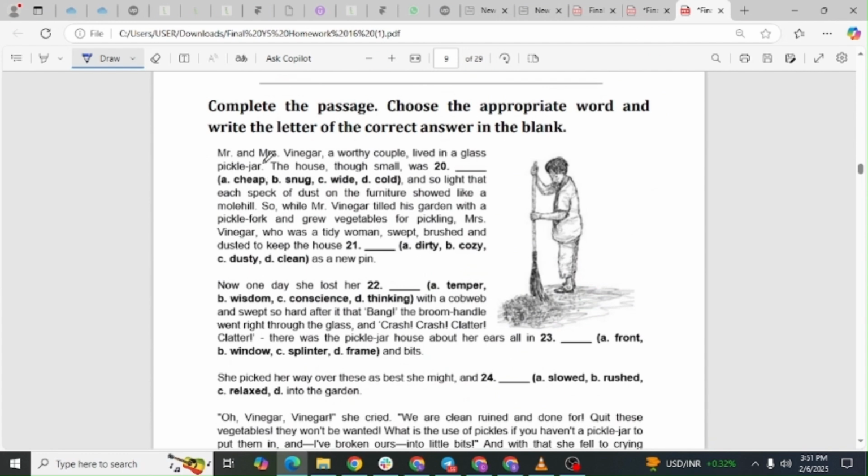Question 20. Mr. and Mrs. Vinegar, a worthy couple, lived in a glass pickle jar. The house, though small, was blank. Option A, cheap. Option B, snug. Option C, wide. Option D, cold. The correct answer is option B. The word snug means small but comfortable, which fits the description of their home.